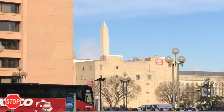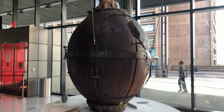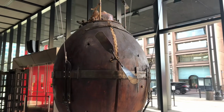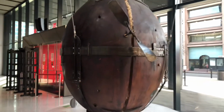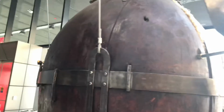There's the Washington Monument on the way to the Spy Museum. I just walked into the Spy Museum and I'm already impressed. I saw this and thought it was some sort of sea mine at first, because I know in the Revolutionary War and the Civil War they were using sea mines. But this is a submarine called the Turtle that was used during the Revolutionary War.